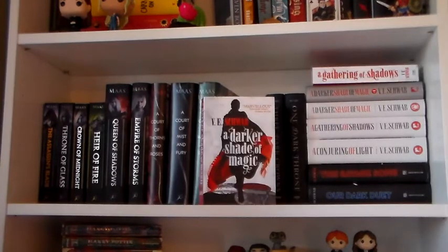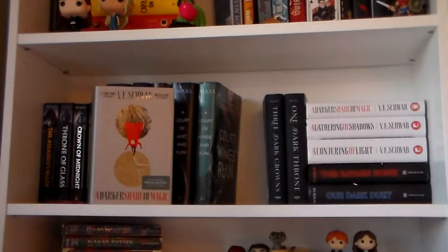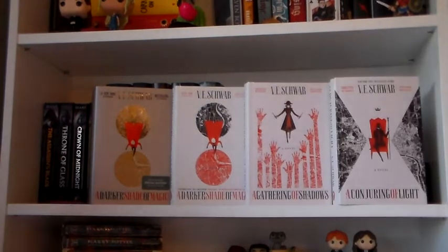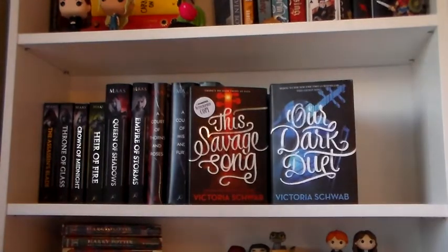A Darker Shade of Magic, and A Gathering of Shadows, the first two books in the Shades of Magic trilogy by V. E. Schwab in the UK covers. A Darker Shade of Magic, the Barnes & Noble Special Edition. A Darker Shade of Magic, the original US hardback edition. A Gathering of Shadows, and A Conjuring of Light, which make up the Shades of Magic trilogy by V. E. Schwab. This Savage Song, and Our Dark Duet, which make up the Monsters of Verity duology by Victoria Schwab.